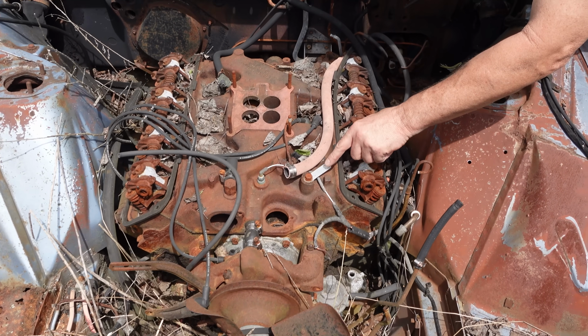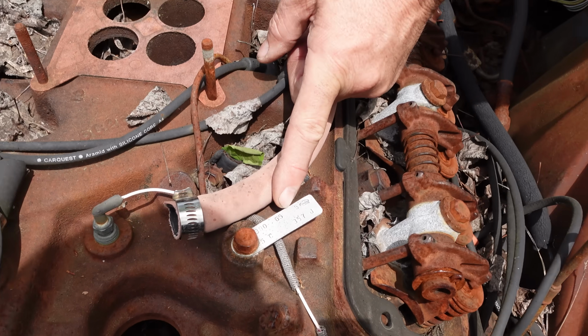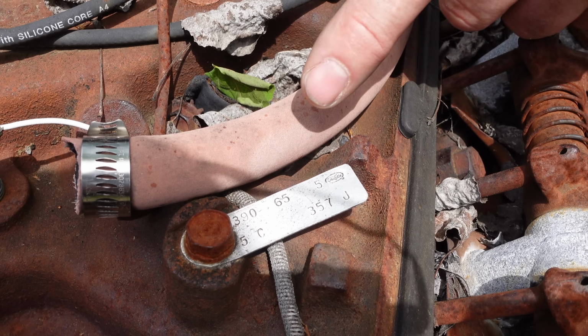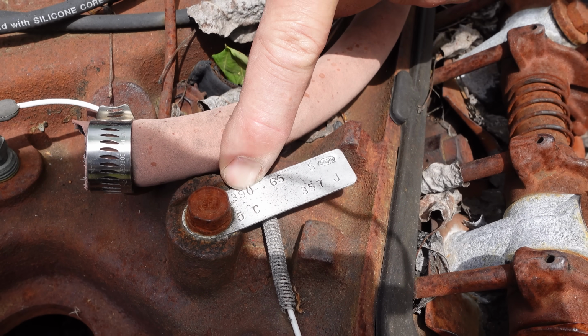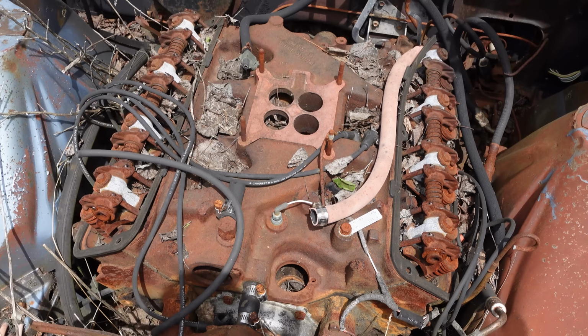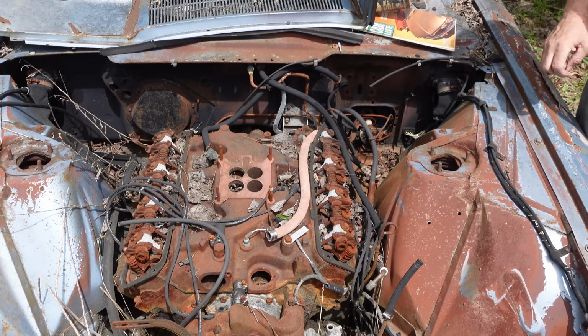And kind of cool, this little tag right here. Here it is, 390 65. This is one of the Ford identification tags. Very cool piece. If that said 427, how cool it would be. But again, no 427s in Thunderbirds, unless you were talking about Tasca Ford and some of the hot rods they put together. But this ain't one of them.